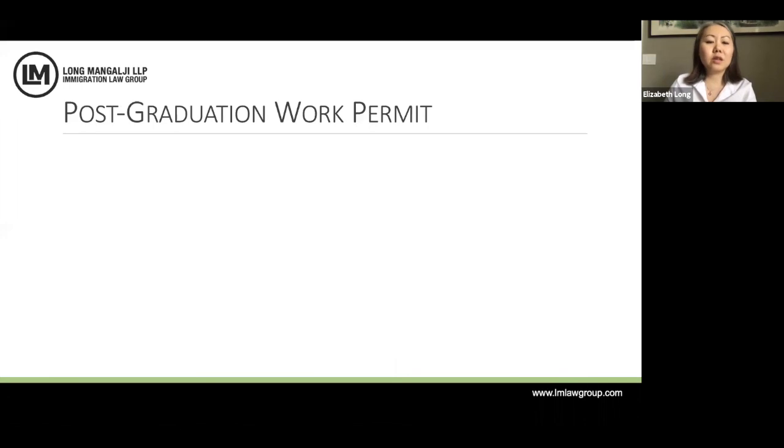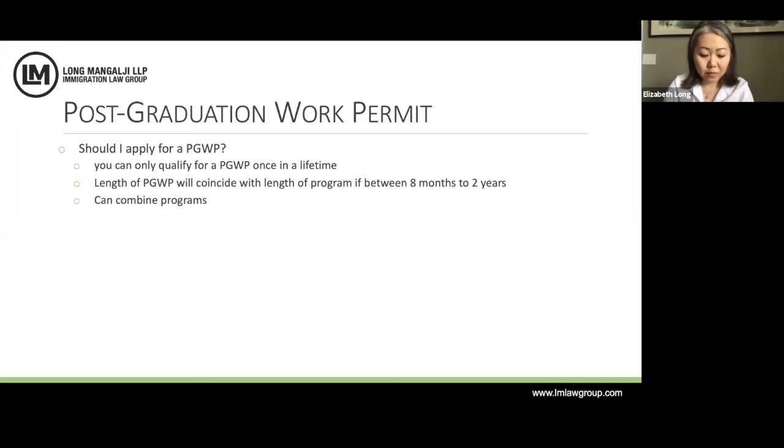Okay, so let's move on to talk about how to apply for your postgrad work permit. Now, the first question I want you guys to ask yourself is, should I apply for a postgrad work permit? Of course, the postgrad work permit is a golden ticket for immigration. Why do I say it's a golden ticket? It's because there are very, very few other work permits that you can get where you get an open work permit that easily, okay? And it's a golden ticket, but you only get one in your lifetime.